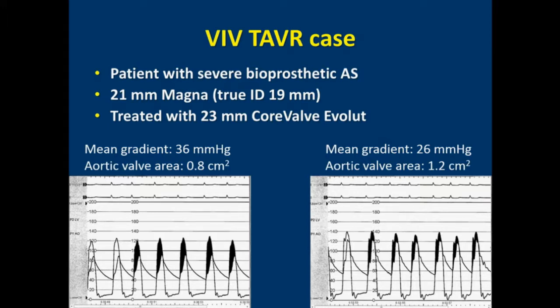I could ask you to raise your hand if you've had a case like this, but I'm sure you have. Is this a success or is it not a success? The patient does not have severe aortic stenosis at this point, technically, but what is the durability of this procedure going to be for this patient?